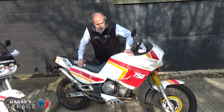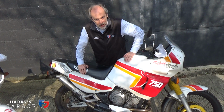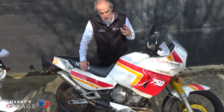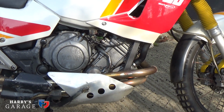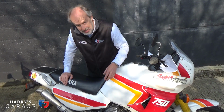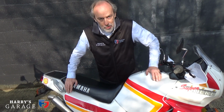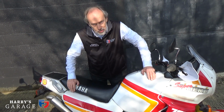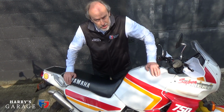Here we are. This particular model is a 1989 Yamaha 750 Super Tenere, and this was Yamaha's answer to the Africa Twin. They looked at the Africa Twin and said, we need to do something to beat that, and what they developed is a really hot motor for this bike. Five valves per cylinder, inline twin cylinder, dry sumped, gearbox sits up above it. So they added horsepower. The Africa Twin 650, when it was launched, was 57 horsepower. This is 69 horsepower. It's slightly lower torque than the Cagiva, but it's a quick bike.